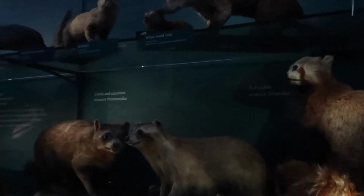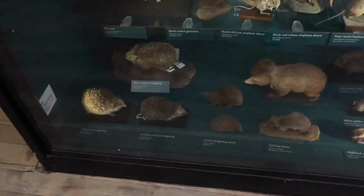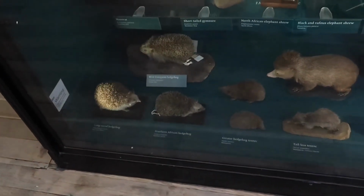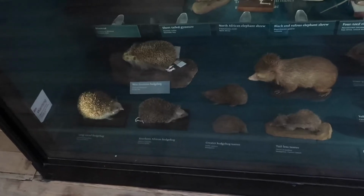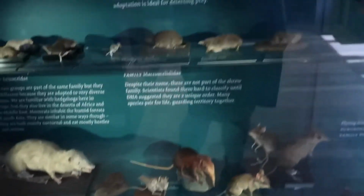And your red panda up there. Your common roadside rodents, hedgehogs. Never seen something like that before. And here are your bats.